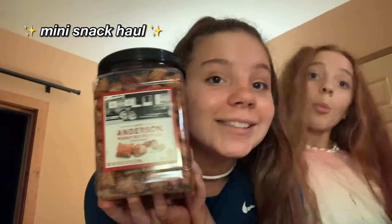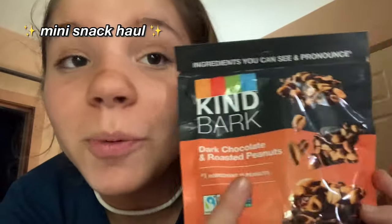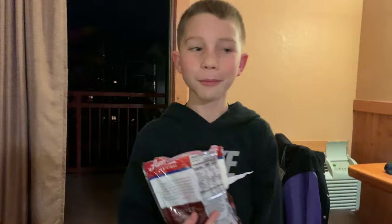But here's a little haul of the snacks that we got. We got some pistachios and some bark thins, and it is dark chocolate, pretzel, and sea salt. These are really good. And then we got my favorite snack, peanut butter pretzels. And then we got some more bark, by the brand Kind, and it's roasted peanuts and dark chocolate. Super good. I literally can eat so much of this. That's pretty much all the different snacks we got. But we're gonna have to get some cleaner or something and fix this tan because it looks awful. Yeah. Let's get it.